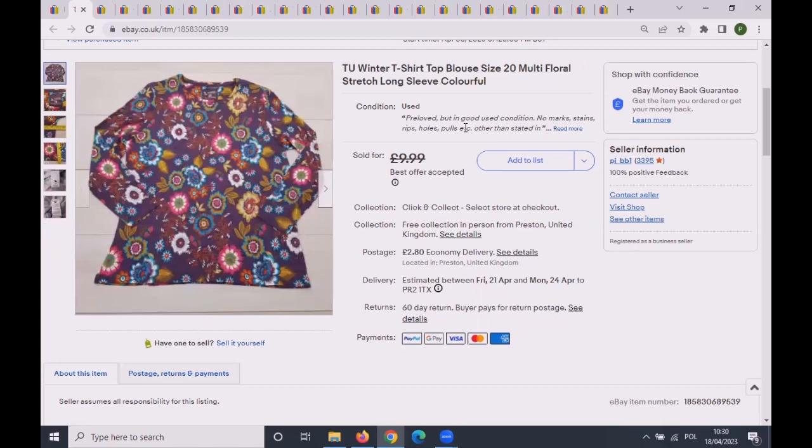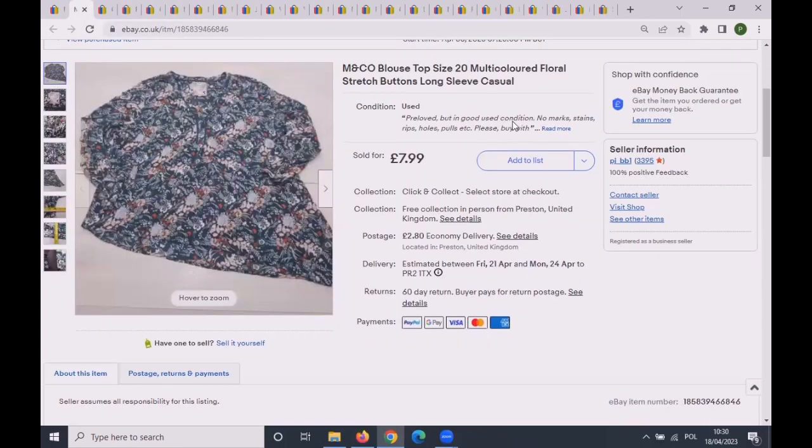This winter t-shirt, it wasn't unbranded, it's TU, or however you want to call it. Winter t-shirt top, quite nice pattern, to be honest, beautiful flowers. Size 20, so the best size ever. £8.50 as an offer to a watcher, plus postage on top. This M&Co blouse top, again, size 20, so the best size ever, £7.99, full asking price, plus postage on top, and positive feedback received.